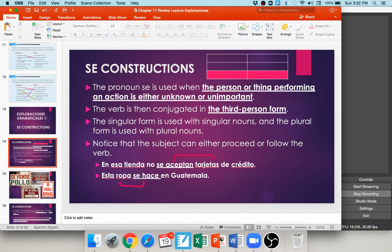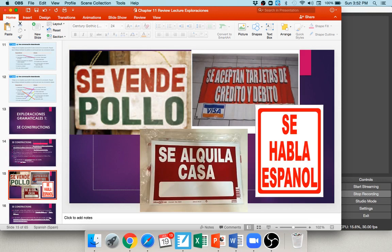Okay. Some real world examples. I told you, you see these a lot. Some of these pictures I took myself, some I stole from the internet. There's actually a community not far from my house in Morristown, Tennessee, where there is an entire community that only speaks in Spanish. And you can actually walk through the neighborhoods and see all the signs and take pictures. It's really cool. So if you ever have a chance, I encourage you to check that out. But anyway, here are some examples that you might see of these impersonal se constructions used in a real life context.